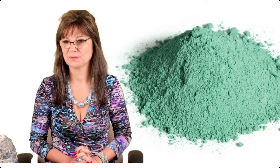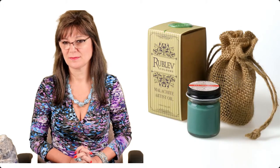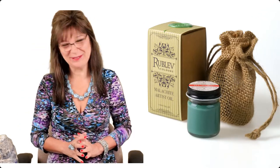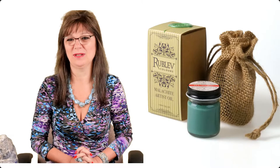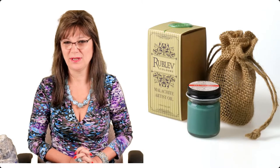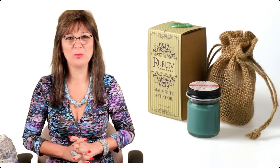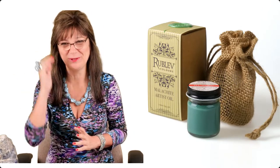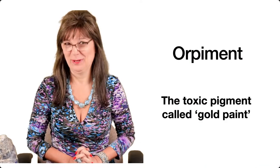Again, malachite is the oldest green, or probably one of the oldest green pigments known to humans. It's seen in prehistoric paintings. It was used as makeup. Dangerous, but azurite and malachite were not as bad as, you know, women using lead white as a foundation. Okay, orpiment, that is bad.